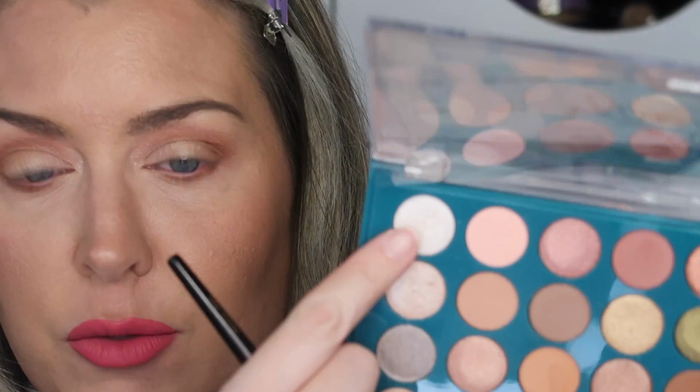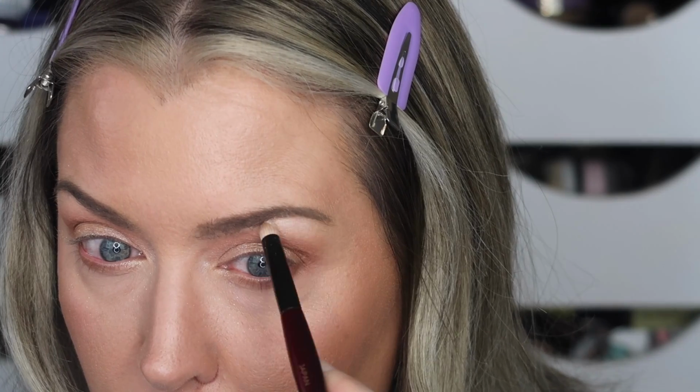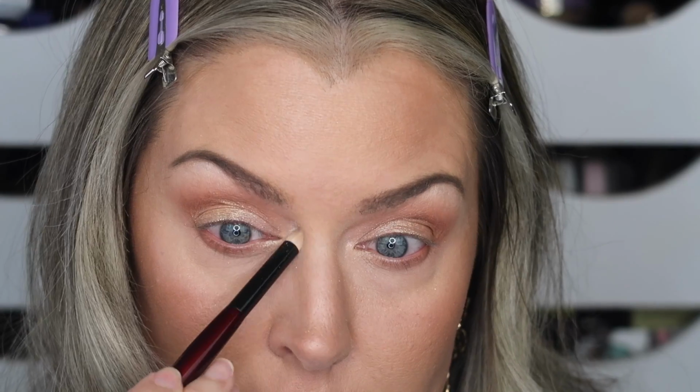Then we're going to go into the shade Cloud 9, which is this shimmery white shade. I'm going to pop that in the inner corner and on the brow bone. And I will be right back with mascara and of course our eyeliner.